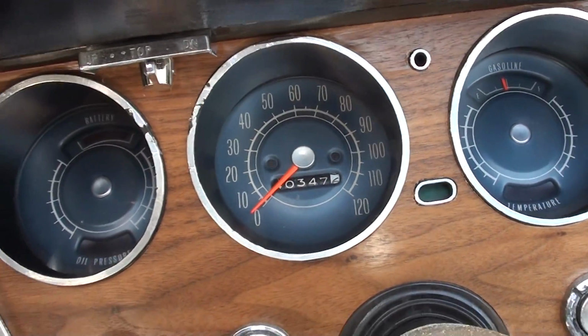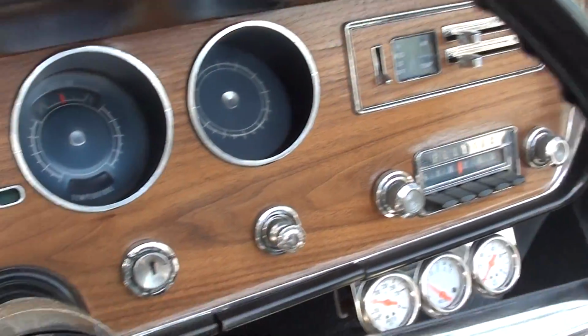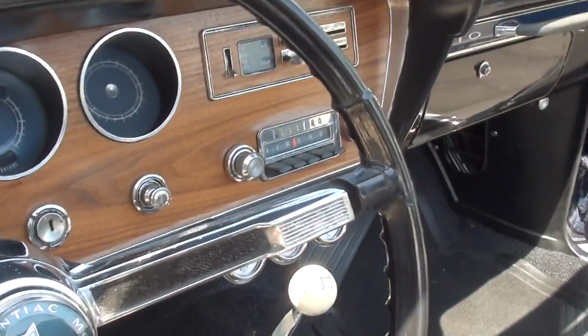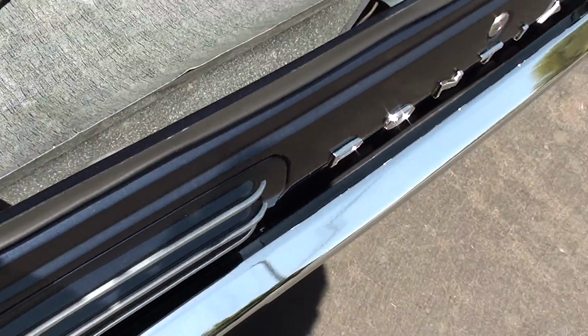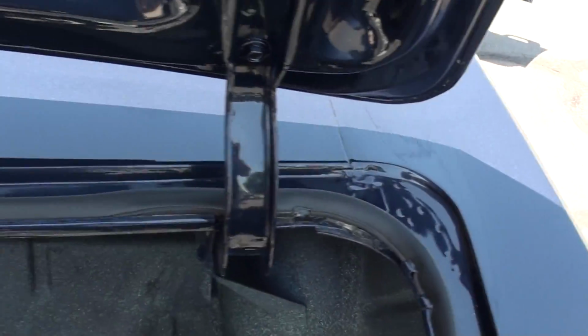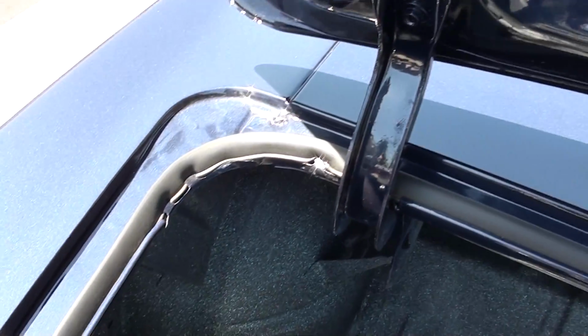40,347. I'm assuming that's not original, guys. It's all factory. It's got some aftermarket gauges in there. Stock radio. It's got all brand new dual exhausts. It's a 10-bolt rear end with a limited slip, or what they call safety track gear. I'm sorry, it's a 323, isn't it? I think it's a 323, guys. 323 safety track.